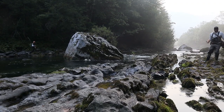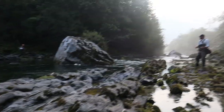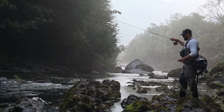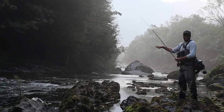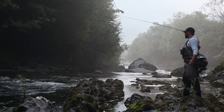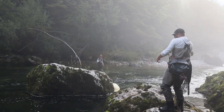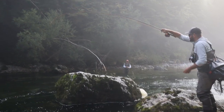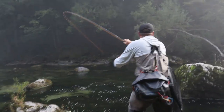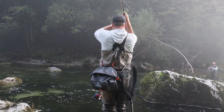Big fish. Do you think you spooked it? No. Is it gone? I jumped in, saw the tail. Here we go. I got her. Oh, yes. I got her. Where's she going? Stay on, stay on, stay on.